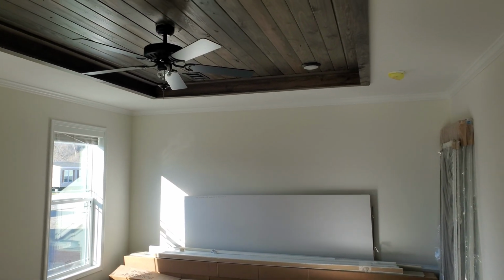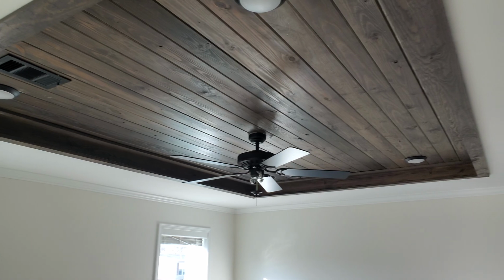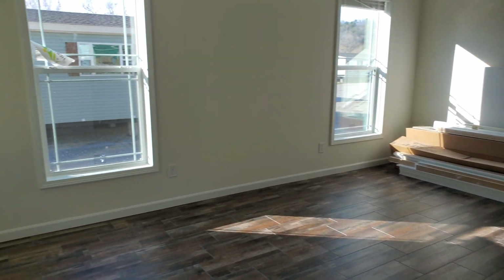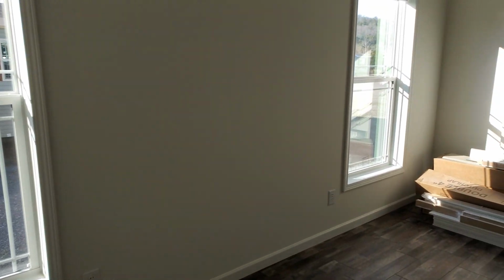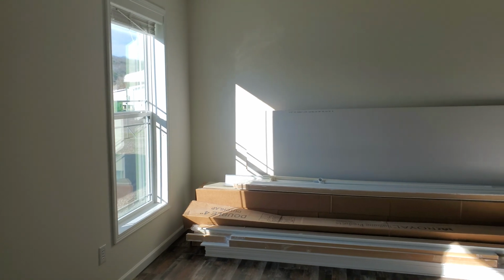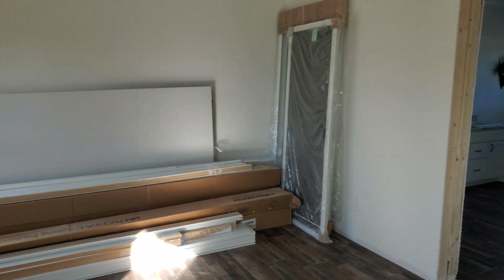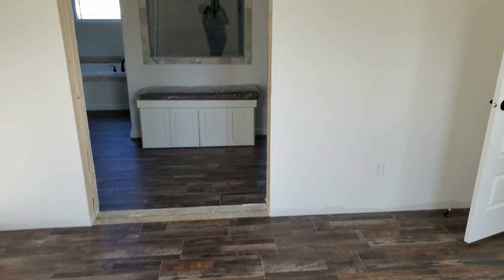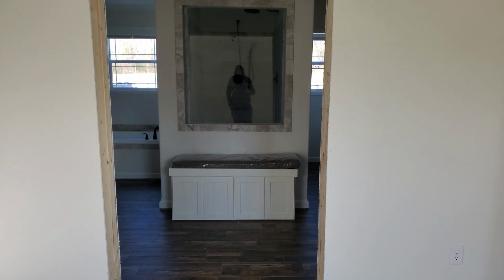But coming here into the master, got a beautiful shiplap tray ceiling here. Makes it feel a little bit bigger, but it does give a nice feature as well. Got 4 big windows in the master bedroom. And the way this is shaped, you can really put your bed on at least 2 of the walls. And then I believe the barn doors would go here, or it might be the double doors that goes around it when you come into your master bathroom.